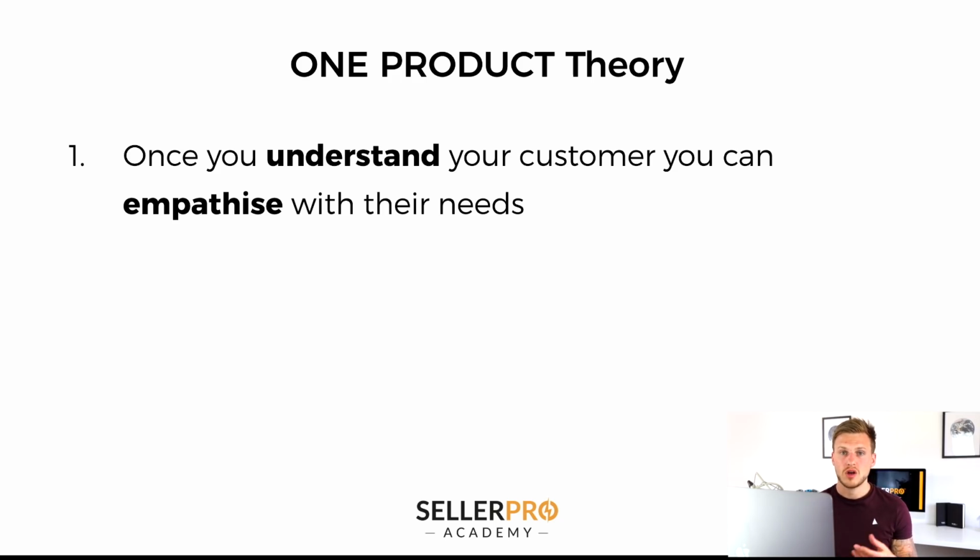Once you understand them, you can empathize with them and then you can start to do the next few steps. So if I was selling some sort of maternal product, I would go and ask people that are pregnant, or people that have been pregnant. I'd ask my mum, my sister, friends of pregnant people, whoever. I would ask them questions and find out from them. I wouldn't pretend to think I know, I would go and ask them.